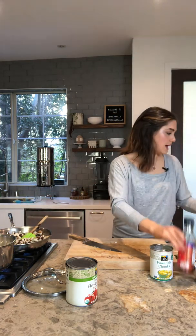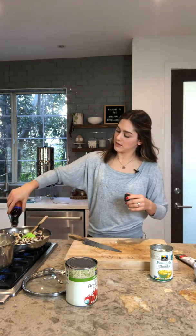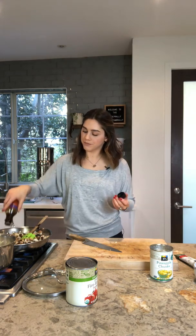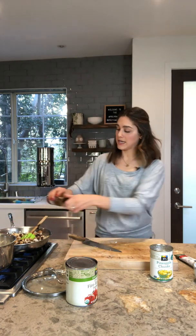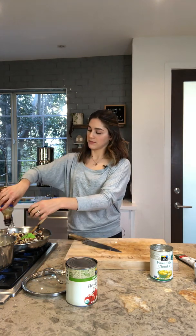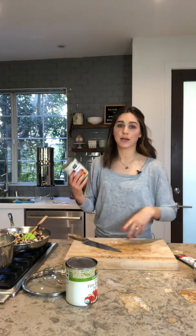And here we go. I'm adding my soy sauce. And whenever I use soy sauce in these meal prep plans, it's usually low sodium. I just do that so that I could then control how much salt, and what you do is just simply taste it and then see how much it needs according to your preference.